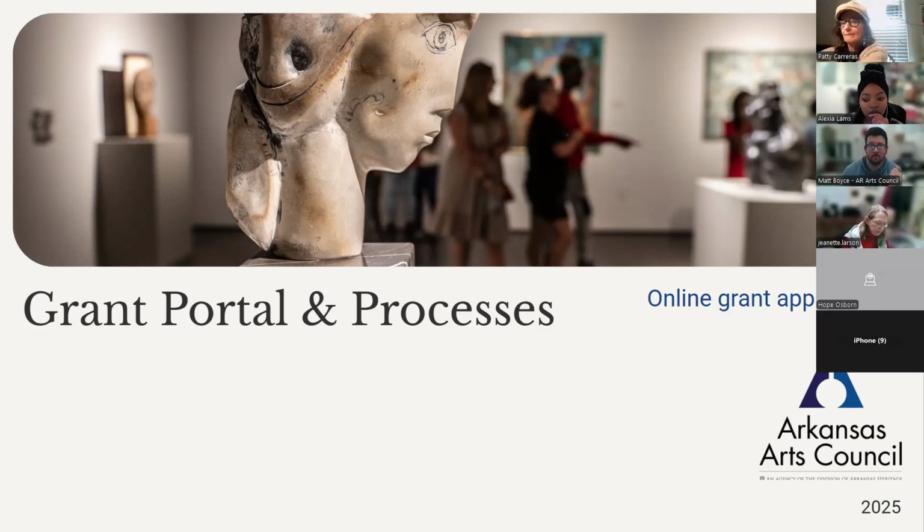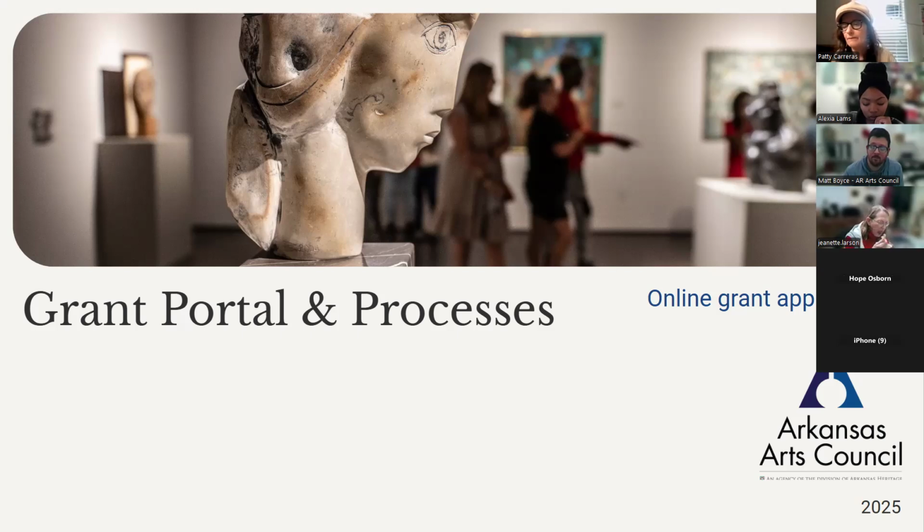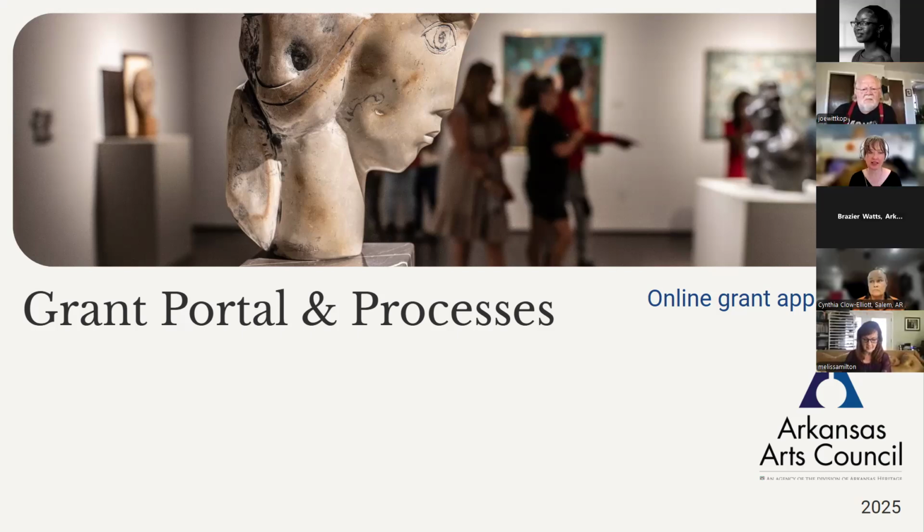We haven't really done this kind of workshop before, so I'm just going to introduce myself and then my coworkers will take over. This particular workshop is going to look at the grant portal system and some technical issues that we use to navigate the application process for most of our grants.